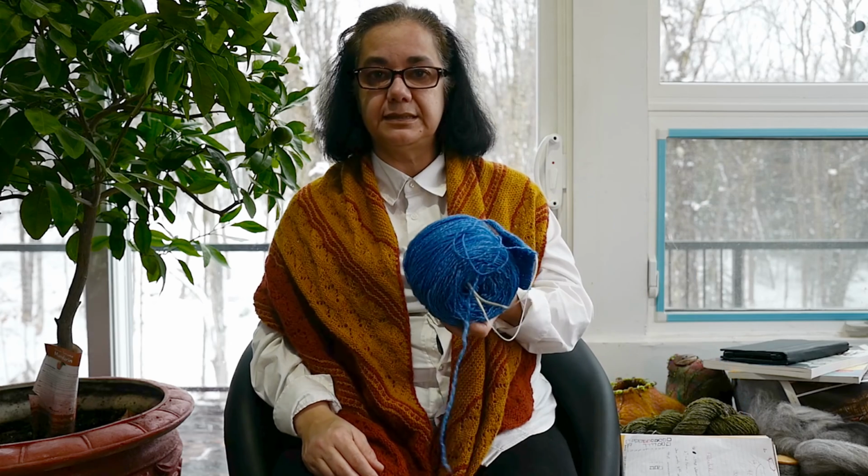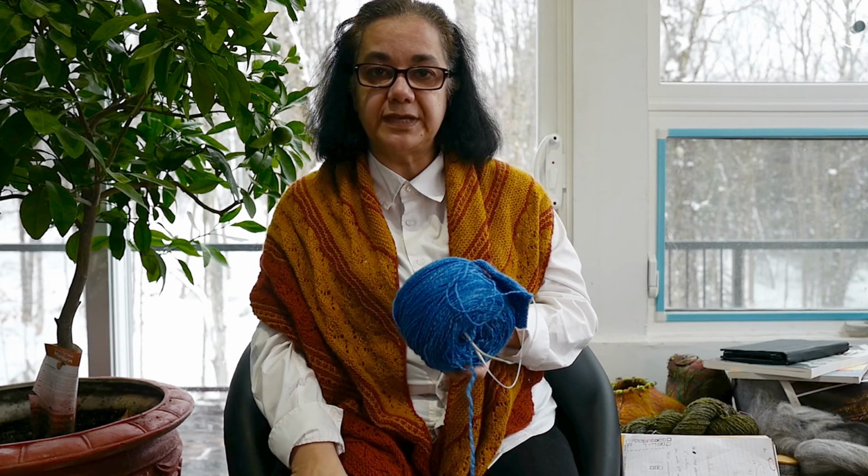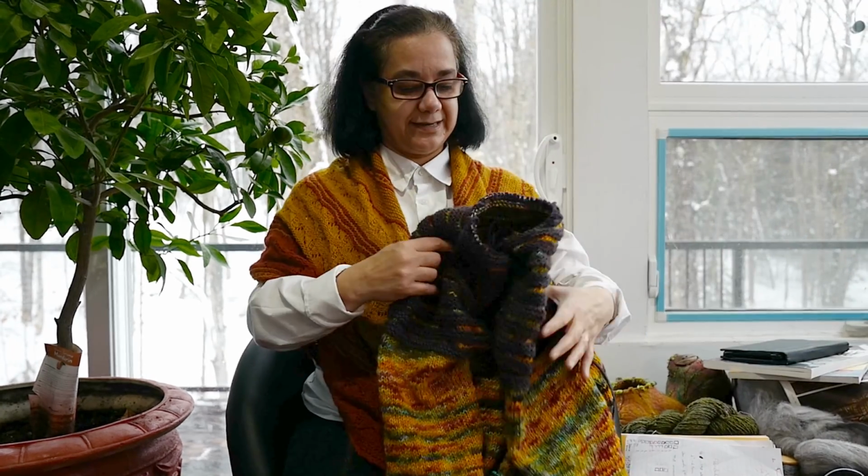But I really love the yarn that is 75% merino, 75% Blue Faced Leicester, BFL, and 25% silk. It's delicious. So I'll do that. And then the final project is my sweater.